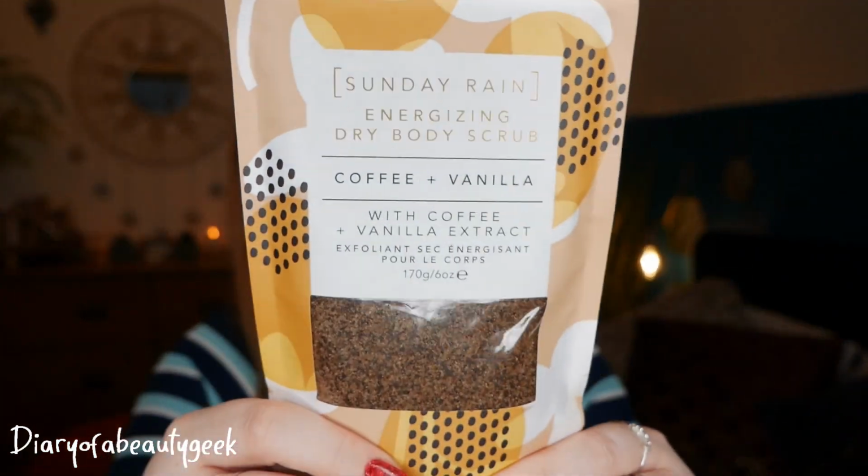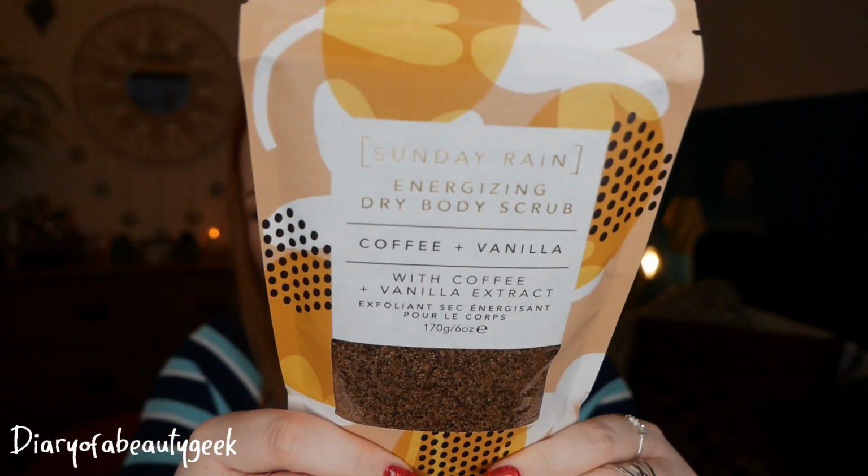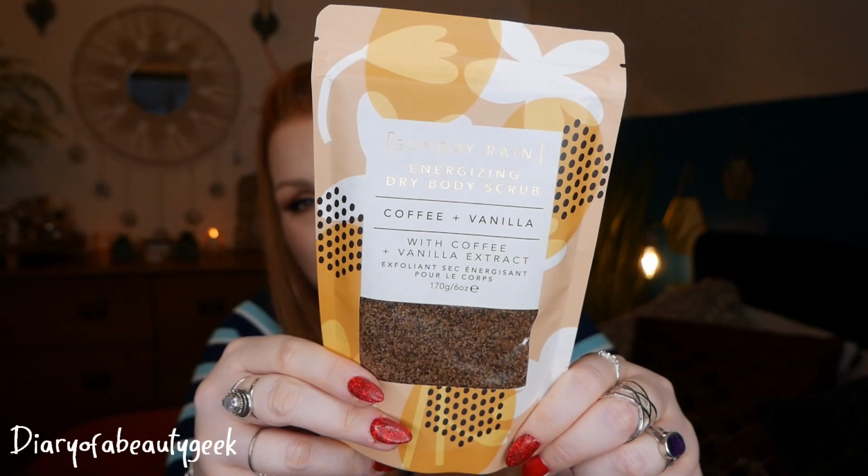Next we've got a Sunday Rain Energizing Dry Body Scrub with coffee and vanilla extracts, and we've got 170 grams there. I've had a few products from Sunday Rain before and they do the most amazing smelling things. They're really nice. I haven't tried this before though. It says promoting cell renewal for brighter, smoother skin. Sunday Rain's body scrub is a shower time delight. Take a moment to exfoliate and energize with a delectable mix of coffee to stimulate blood flow and vanilla extract. So we've got a body scrub by Sunday Rain.